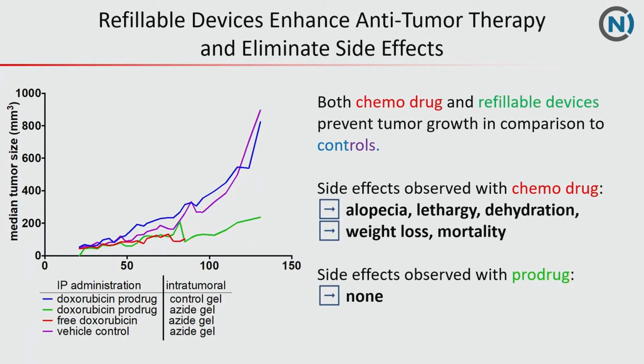I won't go too much into this. We have some proof of concept data. These are tumor growth curves. We have a bunch of controls here. The big takeaway is our systems work as well as giving IV bolus chemotherapy, but without any of the side effects. So when we give chemo, we see loss of hair, lethargy, dehydration, weight loss. We see some toxicity studies. We see no side effects with our prodrug systems.